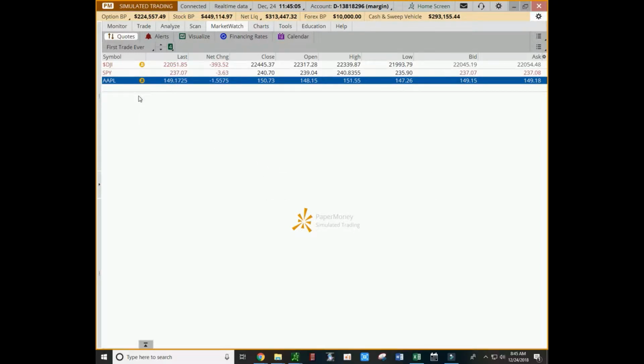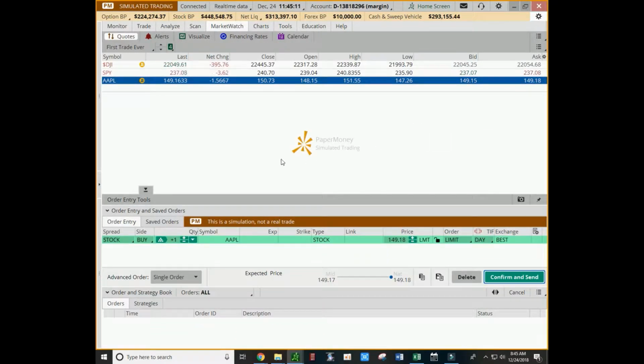So let's buy 1 share of Apple, and I'm just going to do it, and then I'm going to explain everything to you, all the numbers that you're seeing and all the numbers you'll see on the Wall Street Journal and the news, and that'll get you acclimated. All right, so the lowest amount that you can buy is 1 share. So I'm going to buy 1 share.